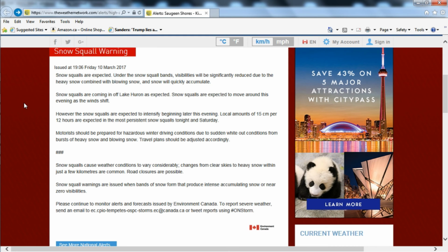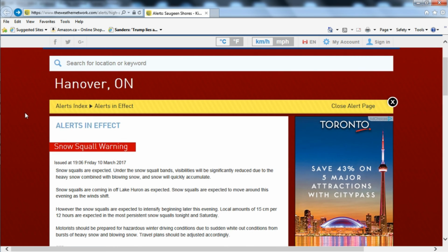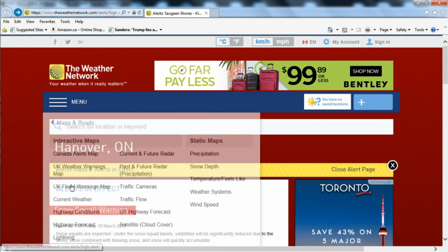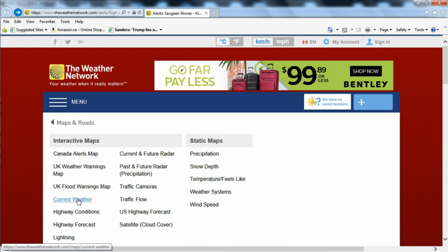So I'm checking out the snow squall warning. That's just after 7 o'clock Friday evening. The snow squalls are expected, with snowfall bands coming in off Lake Huron as expected. So nothing really new there. But I'm going to check out the highway conditions.